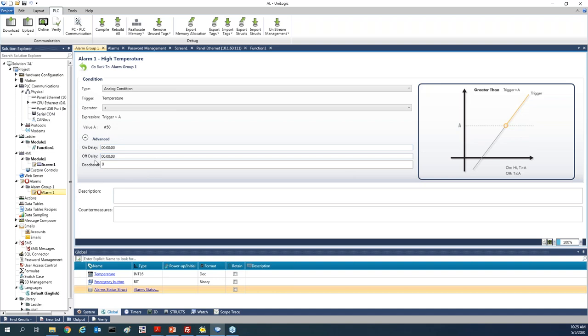Under the advanced button, we have the option for delays, on delay and off delay. The on delay means that, let's say, in our case, I will put here 5 seconds, it means that only if the temperature is greater than 50 for more than 5 seconds, then the alarm will be active. If it is only for 2 seconds and then goes back to 50 or 49, then no alarm will be generated.